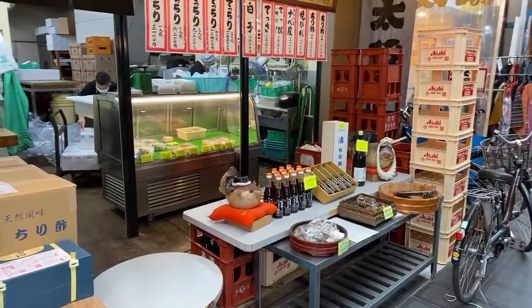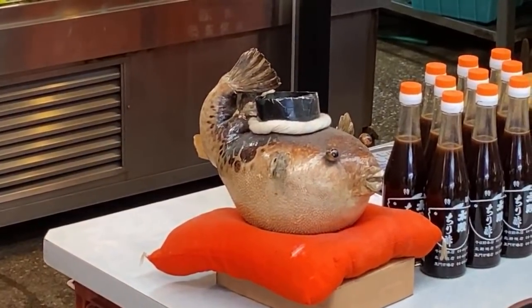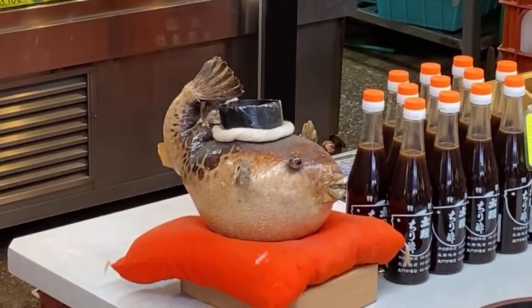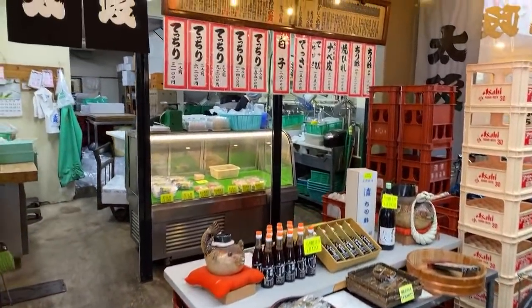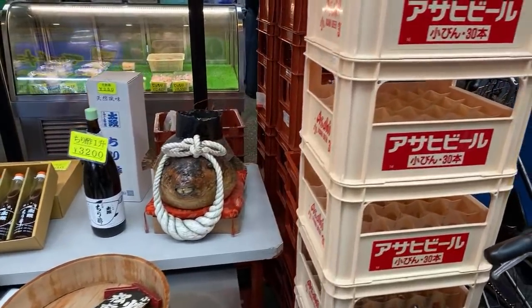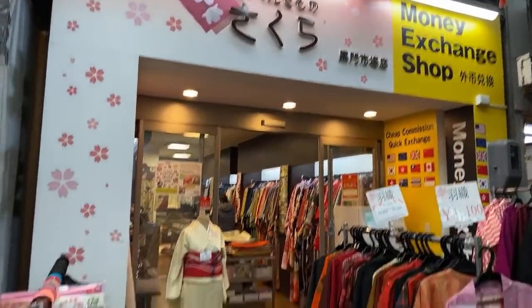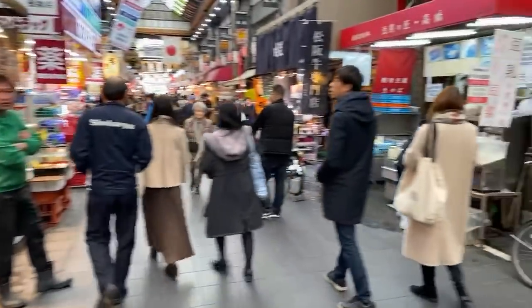Also very famous in this area is fugu. In the winter, fugu. And in the summer, I believe it's hamo. There's some other fishes that are popular. But in winter, it's fugu season, and you're gonna see that all over the market as well. Fugu being sold. You can eat it here in the market too. Look at that. Stuffed fugu. Fugu is puffer fish. You can even dress up in kimono and walk around the market, which is weird because it's not so clean in here. But anyways.